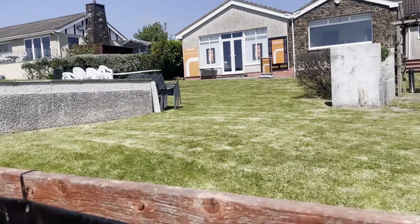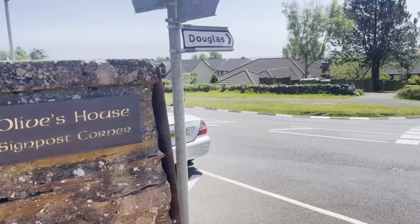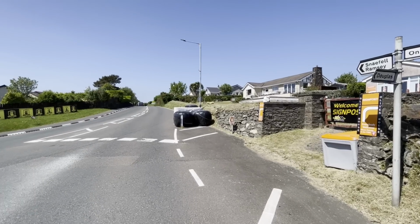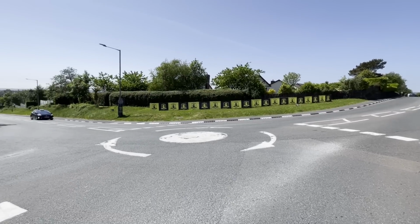The signs are up, the placard is up. Olive's house at Signpost corner. This is the view you get, and why I wanted to feature this place is because of, I saw the sign on Facebook, someone posted it.